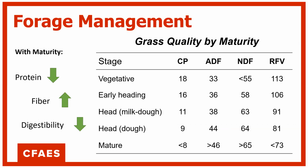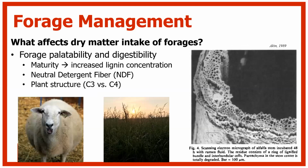We've talked a bit already about how grass quality changes as plants mature. As the plant matures, our fiber content increases, our protein content decreases, and our digestibility decreases. What you can see in this chart is a comparison of a few different species and how it changes as time goes on. This is an average of a few different grasses. You can see in the vegetative stage, our crude protein is the highest, our ADF is the lowest, our NDF is the lowest, and our relative feed value, RFV, is the highest in the vegetative stage.